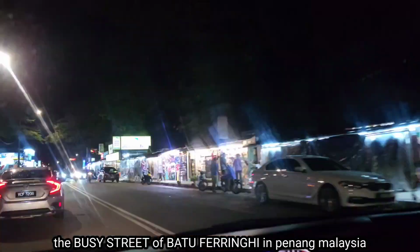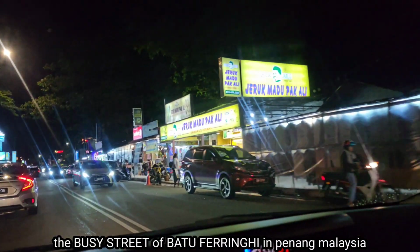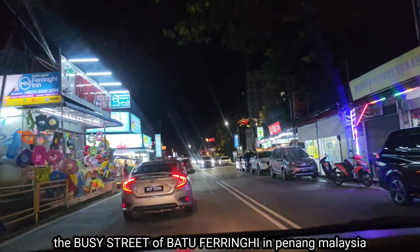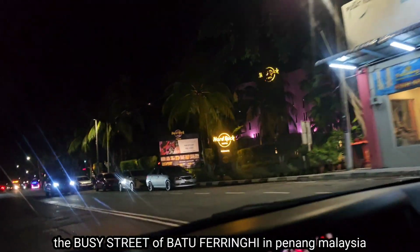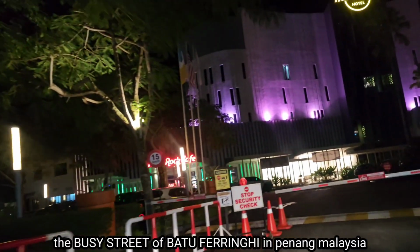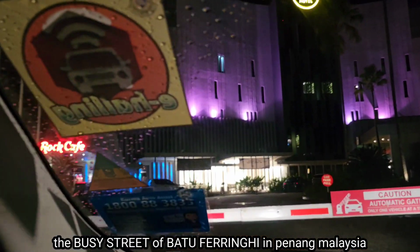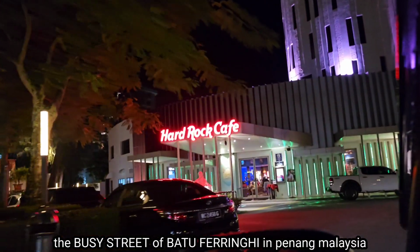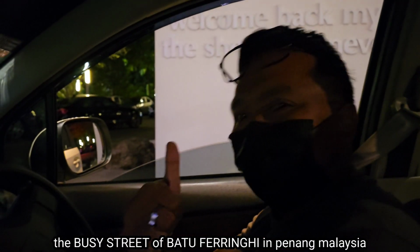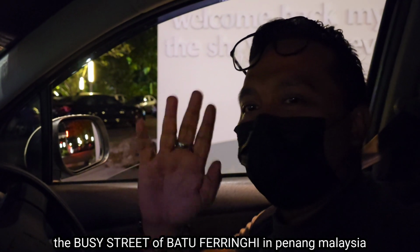Oh, I see. My driver's name is Sham, no? Number 9. Sham. Yes, that means number 9. Oh, this is already the Hard Rock. Hard Rock Hotel. This is it? Yeah, Hard Rock. Okay, thank you, my friend. Thank you, Sham. Welcome to Penang. Okay, thank you.